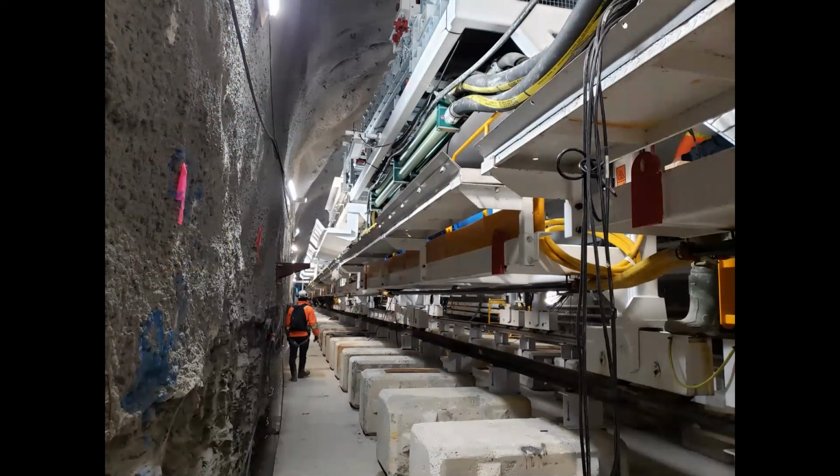Now, usually these TBMs would thrust off of a precast tunnel lining that's right behind it, but there wasn't any yet in the starter tunnel, so it has to thrust off of something. So they installed a thrust frame behind the trailing shield, where the concrete blocks that you see here and steel rails would be used to thrust.